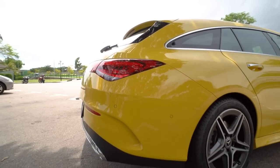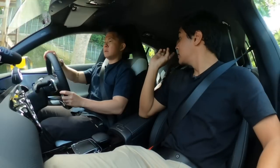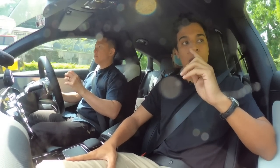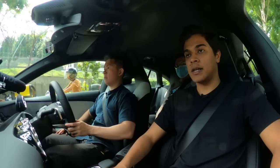I think that's the trait of the CLA shooting brake, because if we come to the rear, you notice that you have a third quarter window that's not available in the CLA coupe or the A-Class or any of the rest of the compacts. Behind the C-pillar, there's a small window there, which helps with blind spot checking. Even though it has smaller windows and a sloping roof line, it's not very hard to look out of this car, which I think is a big win for the CLA shooting brake.